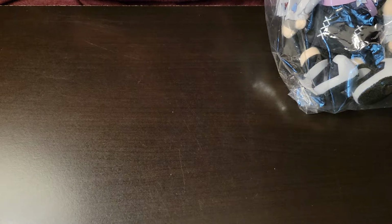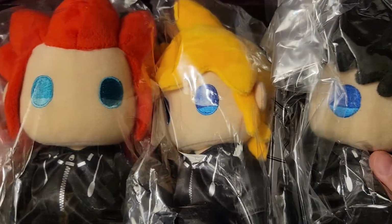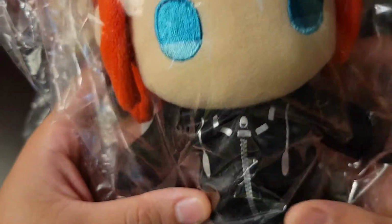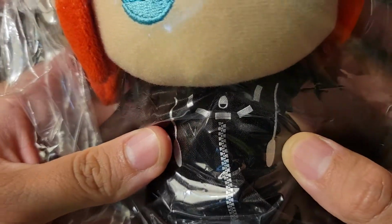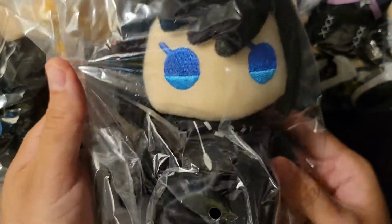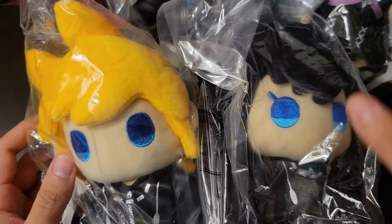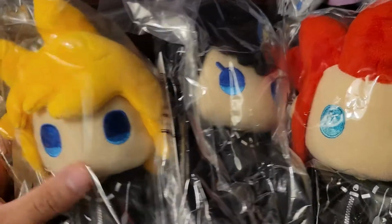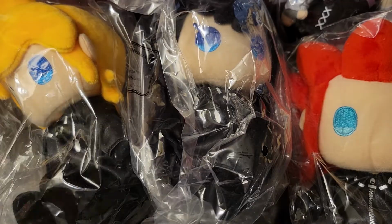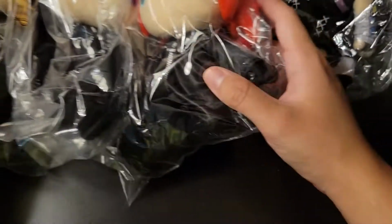All in one go. Oh. So now, here is the sea salt trio. Oh my god. This is so precious. Look at Axel. I love how that looks, actually. Look, so cute, Axel. Oh yeah, they have no mouth. I think that's what's a little weird about them. It's a little off-putting. Xion. And finally, Roxas. Look how cute. Yay, my sea salt trio is complete. They're so cute. Oh my god, I love them. I love his hair. But yeah, sea salt is complete.